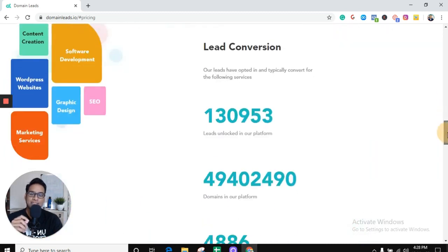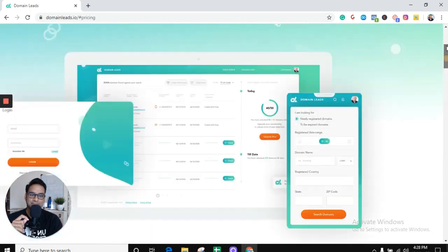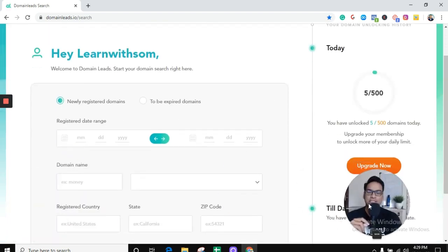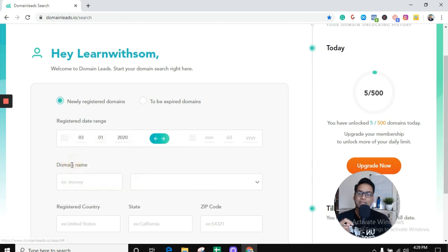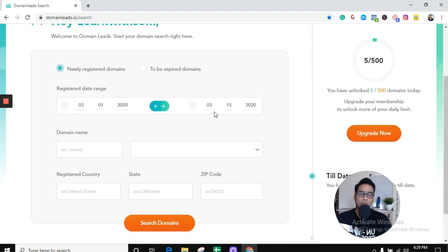It also says it is for content creators, software developers, WordPress websites, graphic designers, SEO, marketing services, and digital. All the leads are inside it. So once I go to the dashboard, let's see what is inside the dashboard. Once you go to the dashboard, you will see there is new registration, domain and expiration. The button, you will see the calendar out here where you can select the start date and the end date, and you can search who registered from this date to this date, the newly registered domains.